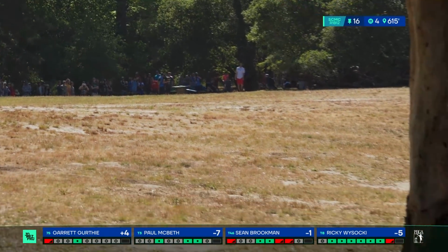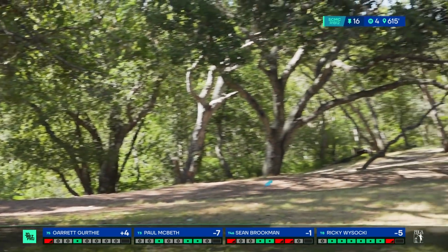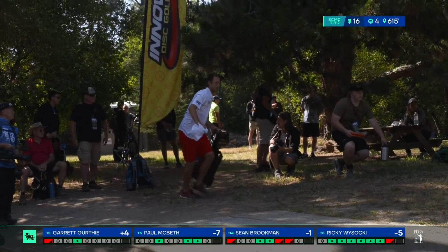Zipped. Yeah, this is ideal right here. Low, no trees. Skip, no trees. Left side of the fairway. Wow. That's going to be a big approach. No problem. It's going to be the easiest bet for a 2-hour wait.